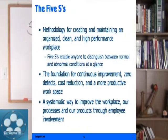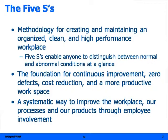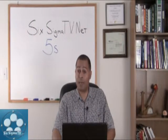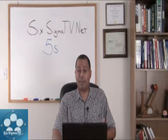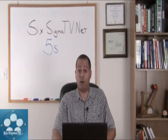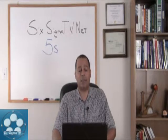The foundation for continuous improvement, zero defects, cost reduction, and a more productive workplace can all be accomplished using this methodology and these tools within the 5S methodology. It's a systematic way to improve the workplace or your processes or your products through high-level employee involvement. All employees in the workplace are involved in your 5S implementation.